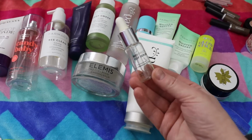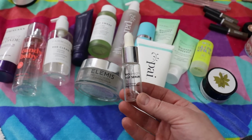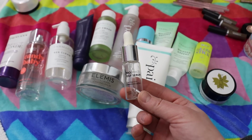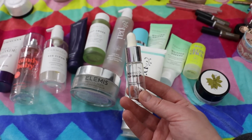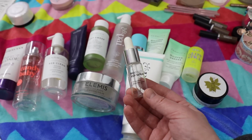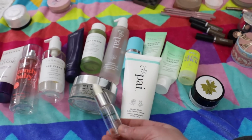I've got a BioEffect EGF serum. I like to use this underneath my eyes. I've contemplated repurchasing this again as well, because I've been through a couple of these in the past, but I haven't just yet. I'm using the one from Nyad, and I really like that too, so we'll see, but I do really like this as an eye serum. It's really expensive and fancy.